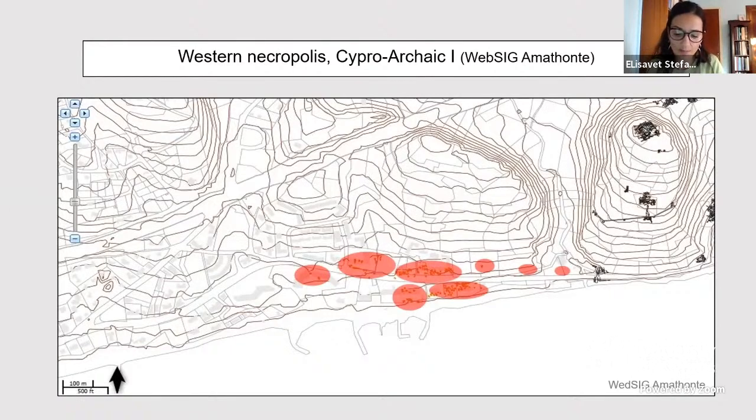A sharp increase in the number of new graves is attested in the eastern necropolis, implying they are spread over the southern and southeastern slope of the Vikles Hill.